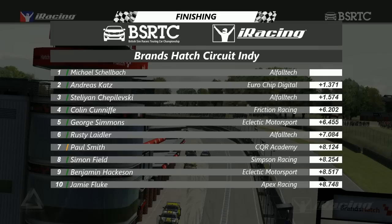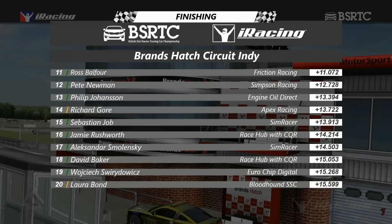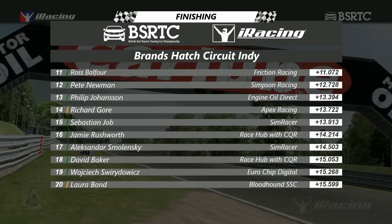Andreas Katz 2nd, Stelian Chepelevsky in 3rd, Colin Cunniff 4th, George Simmons 5th, Russell Laidler in 6th, 7th Paul Smith, 8th Simon Field, 9th Ben Hackerson, and 10th it is Jamie Fluke. 11th finished Ross Balfour, 12th Pete Newman, 13th Philip Johansson, 14th Richard Gore, 15th Sebastian Job. From 21st on the grid, that's quite a bit of progress there. 16th Jamie Rushworth, 17th Alex Malensky, 18th David Baker.